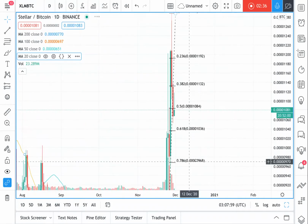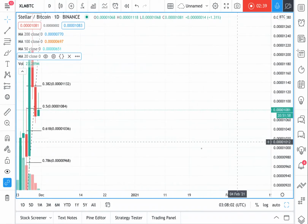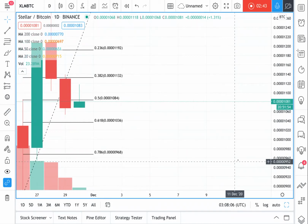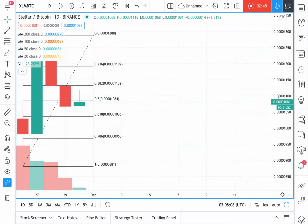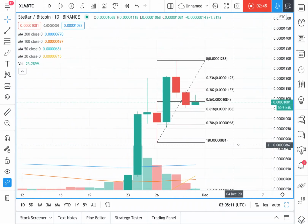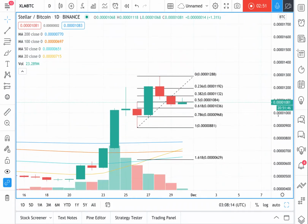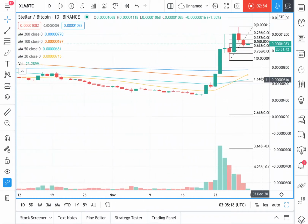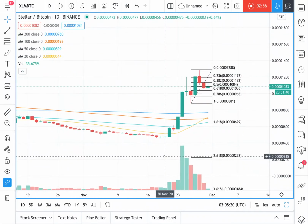Let's have a look on a larger chart. Let's have a look at the daily chart on XLM Bitcoin. Oh, sorry, I've made that not too good. It's not often that this happens, folks, I'm afraid.